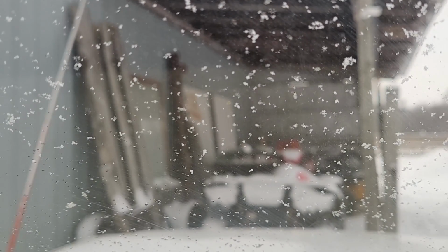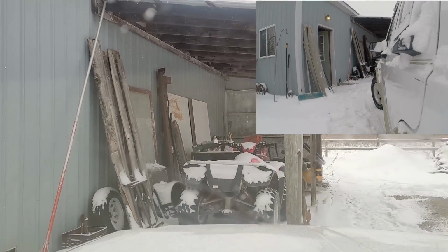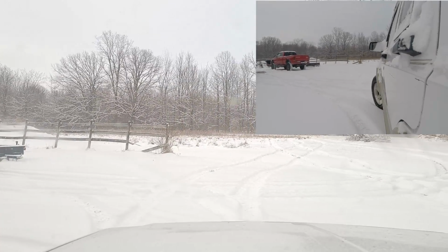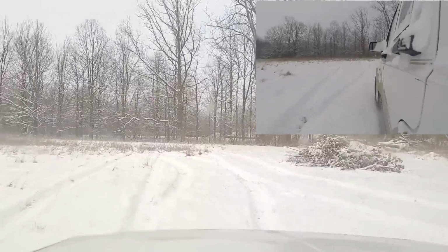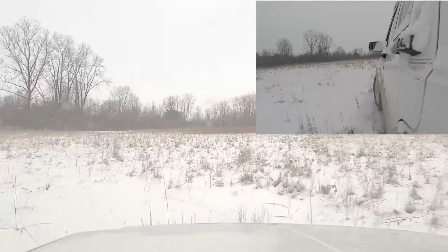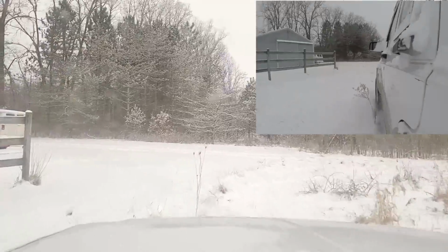Enjoy the ride. Will it even focus? Oh, that would suck. Here we go. First time the XJ that I'm aware of has ever been in the snow. We're in a two-wheel drive. Muscle its way through the two-wheel drive.